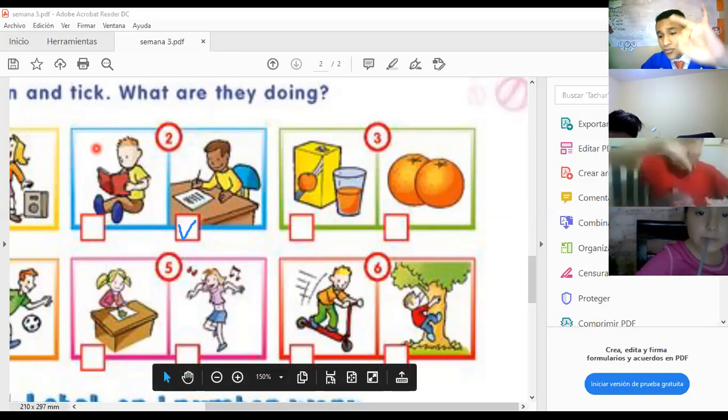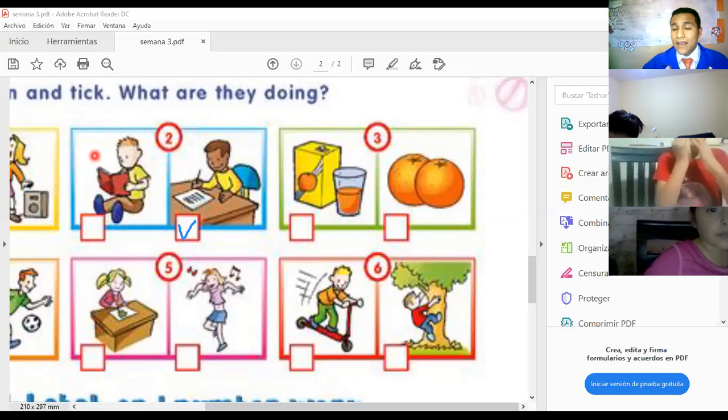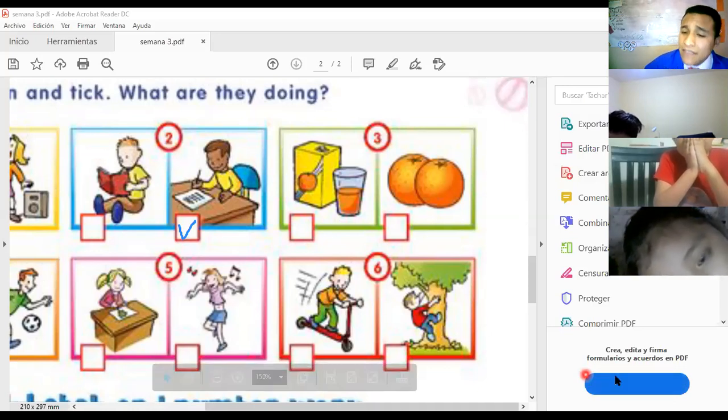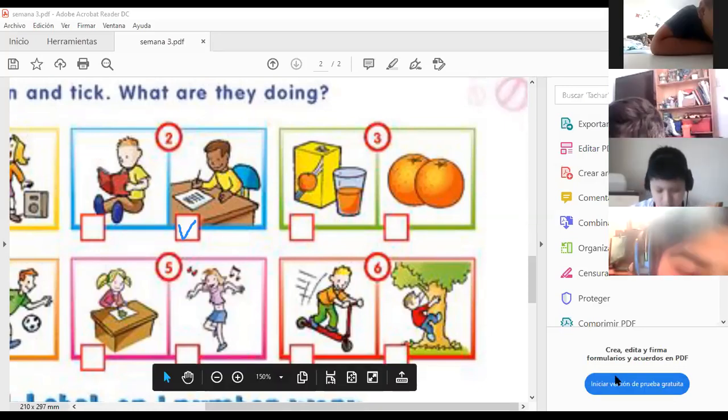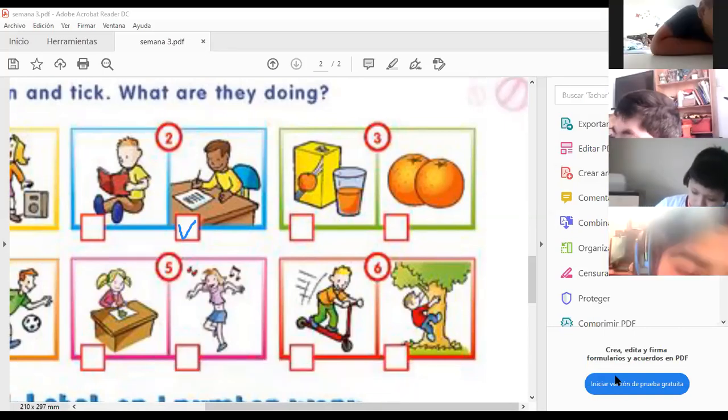One, two, and three. Listen, please. Three. This is delicious. What is it? It's orange juice. I'm drinking some delicious orange juice.